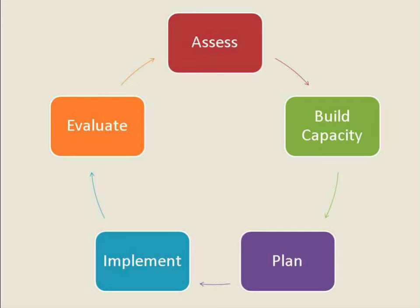What's missing from this picture is, I think, in the center, what all of these processes tend to lend themselves to, which is sustainability. So the assessment process can give you the data to document, advocate for, and justify the importance of student mental health for your campus and the need for it, and hopefully be part of your long-term sustainability efforts.